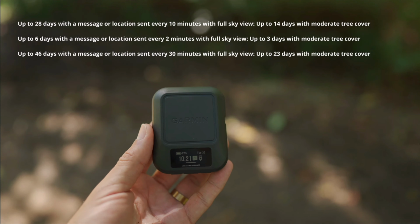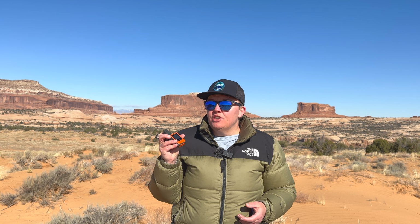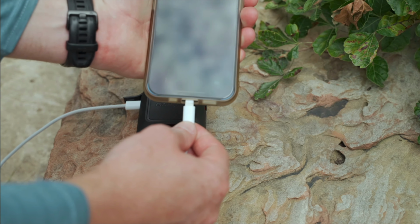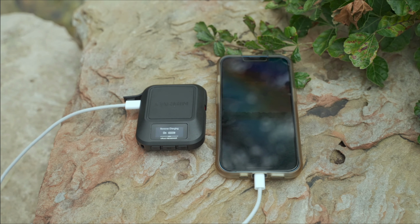The Messenger has about twice the battery charge of the Mini 2. With moderate tree cover, though, the Mini 2 has about 4 days of juice versus 14 days with the Messenger. But overall, it's about twice as much given all the other variables. Both can be charged with a USB-C. Now, one thing that's cool with the Messenger also is that you can emergency charge your phone. It will charge your phone up to about 20%. So if it's completely dead, you can do a little bit of charging off of the Messenger. The Mini 2 does not have that feature.